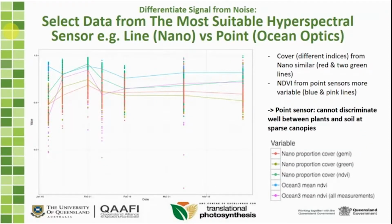And again here, that's just comparing which sensors are probably the best for each trait. If you look at the pink and the blue lines, that comes from the Ocean 3, which is that spot sensor I was telling you about, whereas the other lines come from the Nano, which is a line scanner. The Nano just scans a whole line, whereas the other sensors just take a spot reading. And there is a big gap here between the blue and the pink line, basically telling us that they can't really tell the difference between plants and soil in sparse canopies very well. So in this case, we would be relying more on the Nano line scanner rather than the point sensors for this particular measurement.